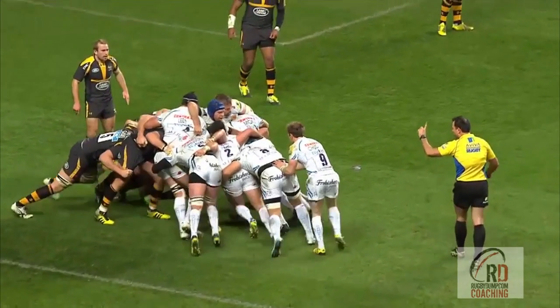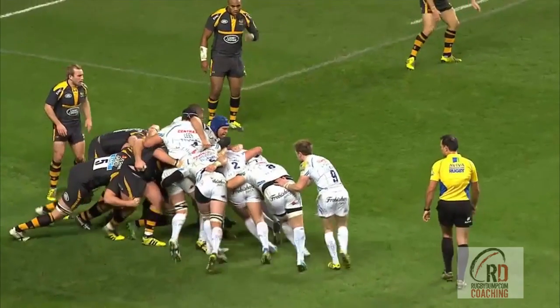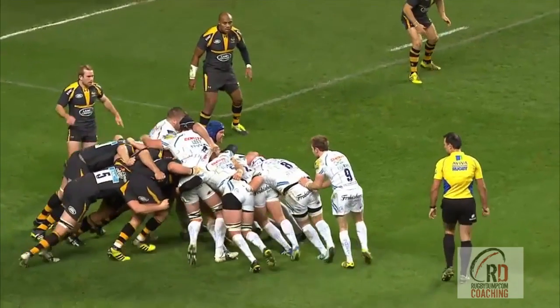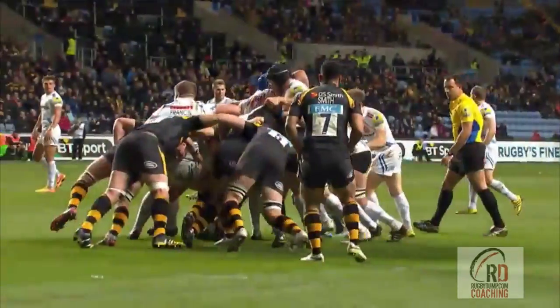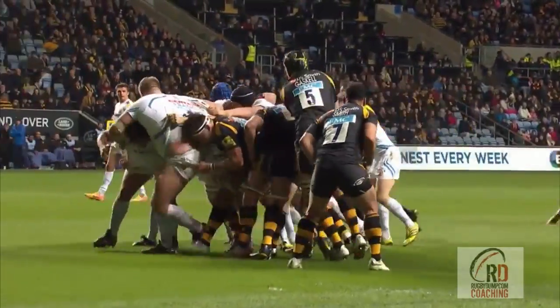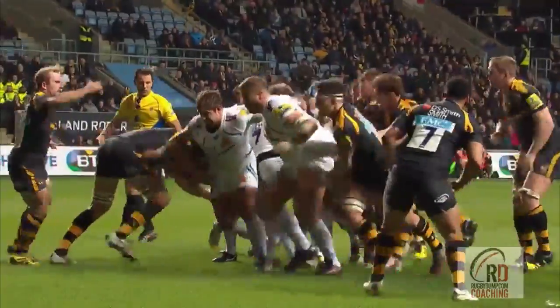Now because Exeter have this phalanx of players in front of Waldrum, they can ride out the initial Wasps counter and spin them all, using the momentum Wasps have generated to move the defenders away from the front, meaning they have to break off and come back around to defend.